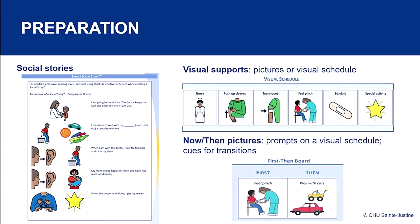So social stories break down procedures using short descriptive sentences, and they also facilitate social understanding, which may lead to improvement in behaviors. Visual supports are a little less elaborate than social stories, but still provide a visual sequence of events. Now-then, or first-then pictures are prompts on a visual schedule that can cue for transitions, alerting the child of any change such as switching a room, taking vitals, or starting a procedure, which could be triggering. And these are all examples from Autism Speaks to prepare a child for a blood test, but can be adapted for any given procedure.